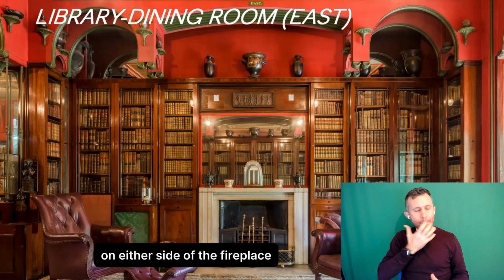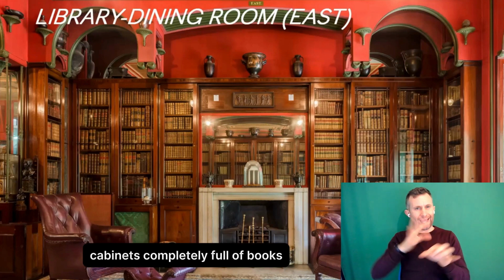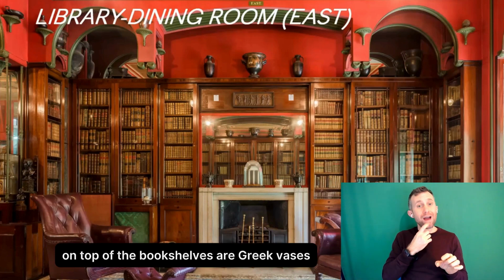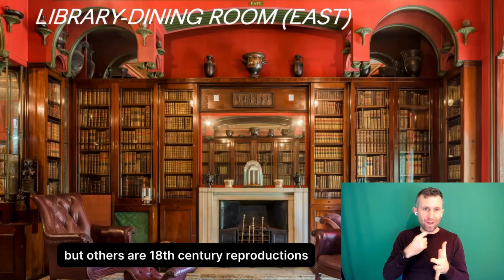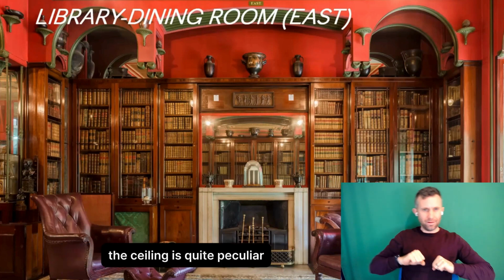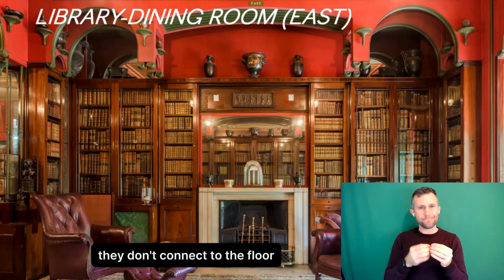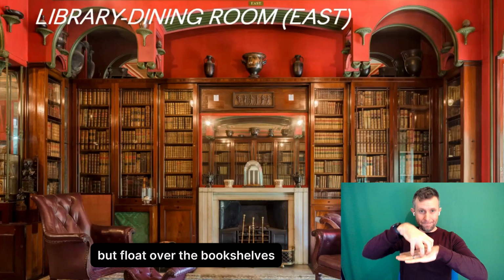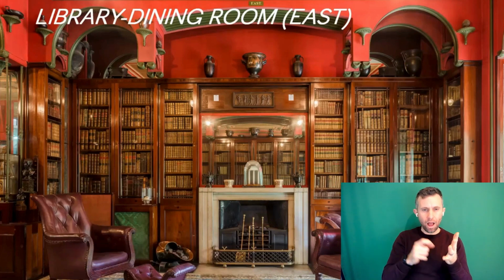On either side of the fireplace are mahogany bookshelves, cabinets, completely full of books. On top of the bookshelves are Greek vases. Some are original, but others are 18th century reproductions. The ceiling is quite peculiar. Soane creates the tops of arches. They don't connect to the floor, but float over the bookshelves, holding more vases on fan-like shelves.